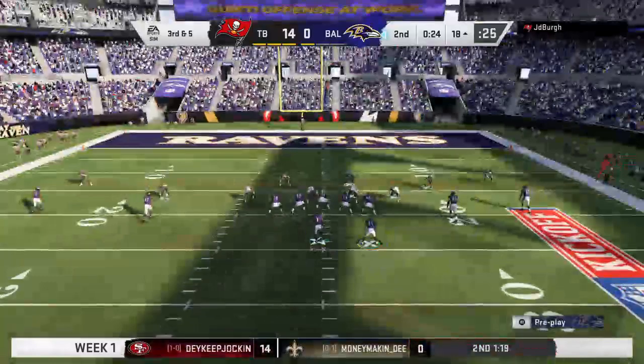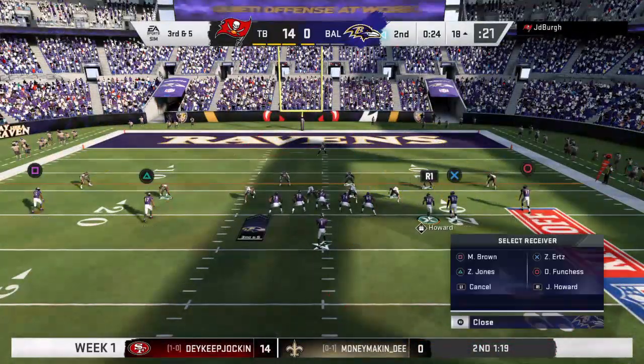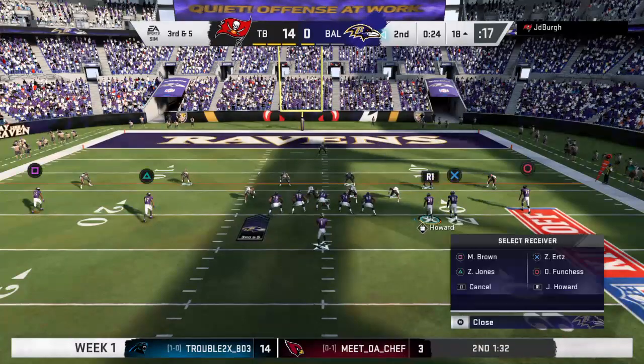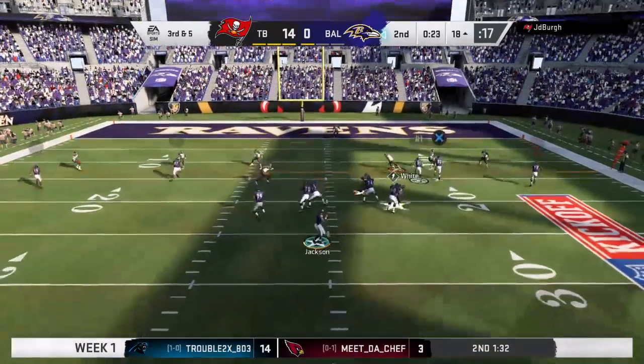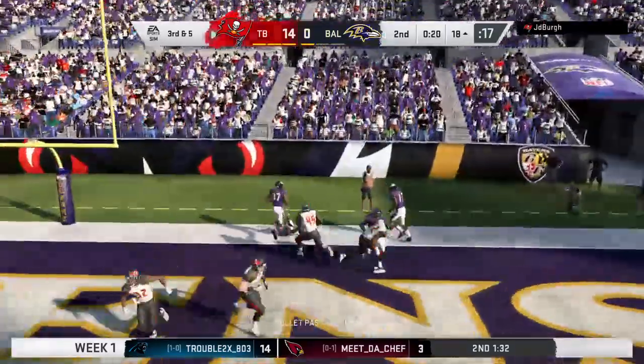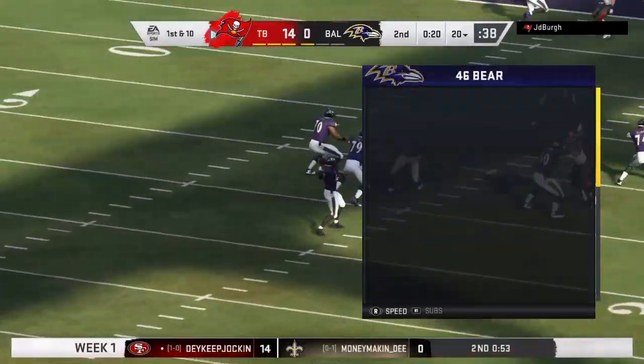The last play on the completion got them half of what they needed. Now here's a tough 3rd and 5. Again, Jackson. And it'll be intercepted. Able to get there and pick it.